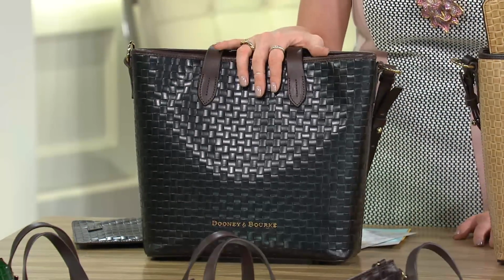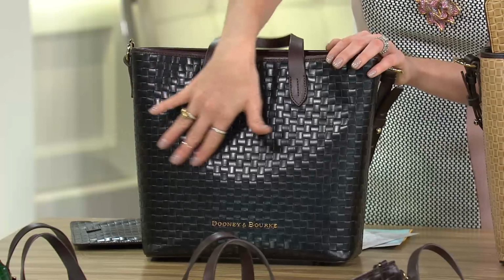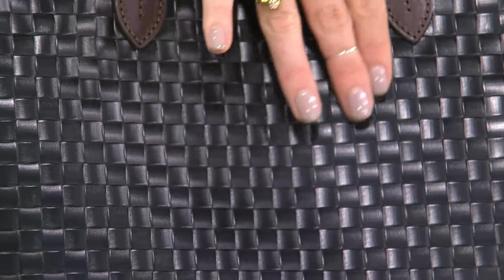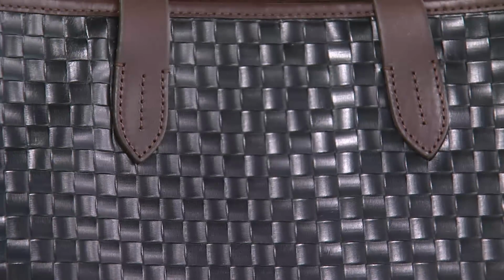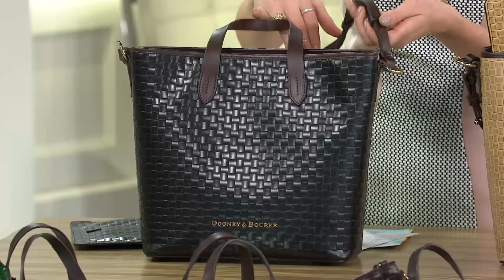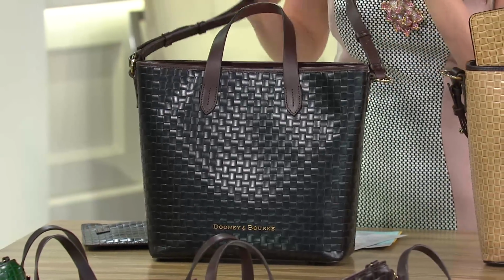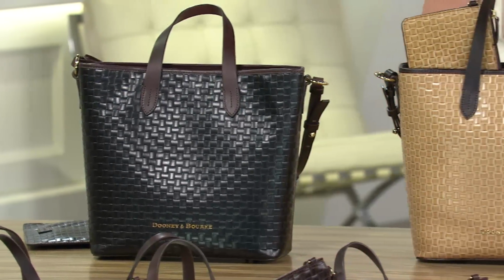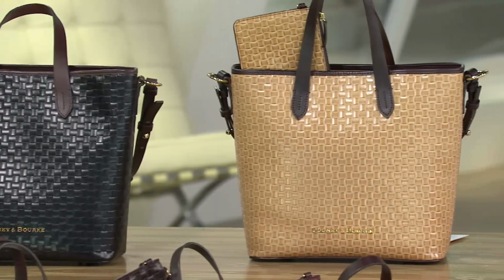We start off with the black, and I love how you get this high shine and polish, but when you get this home, you're going to be able to see highs and lows and textural details, of course, that embossing that you see. You've got the brown tomorrow trim, not only on the handles, with the crossbody as well. Very, very luxuriously done.